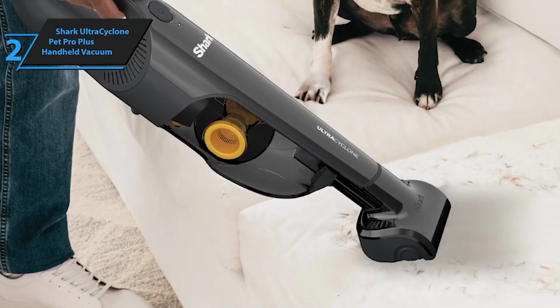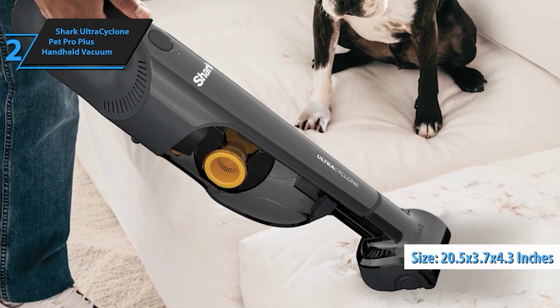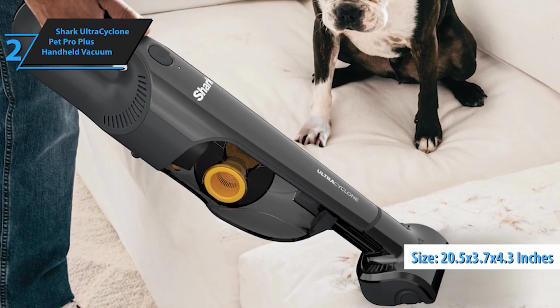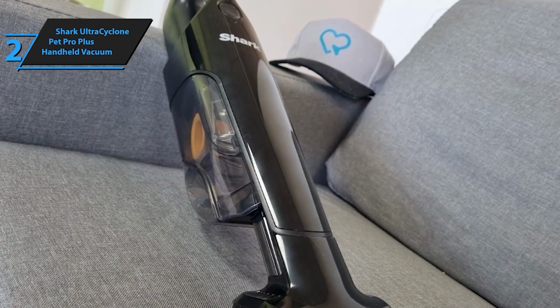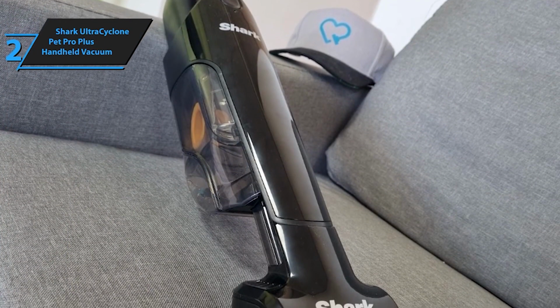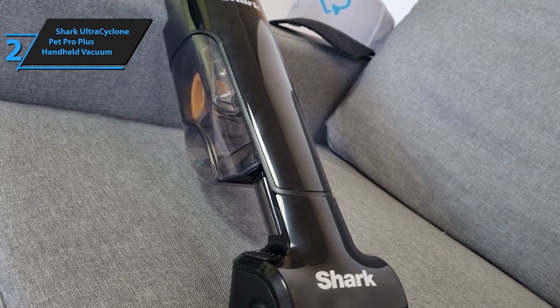Enjoy hassle-free maintenance with the washable filter, allowing for easy cleanup after use. Keep your vacuum in top-notch condition, ready for the next cleaning session. Say goodbye to messy cleanups with the CleanTouch Dirt Ejector. Dispose of debris hands-free, ensuring a hygienic and convenient cleaning experience.